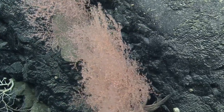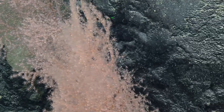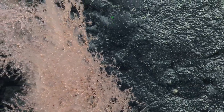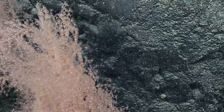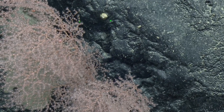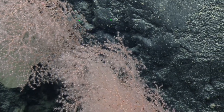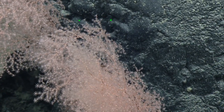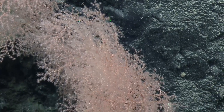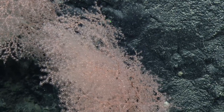So this looks like it's in the family Chrysogorgiidae, and in the genus Chrysogorgia most probably, and there is a crinoid on it. I have to check what kind of Chrysogorgia or pseudo Chrysogorgia it may be, but definitely in the family Chrysogorgiidae. That is a very big colony. Yeah, Tina also confirms that it looks like a chrysogorgid.